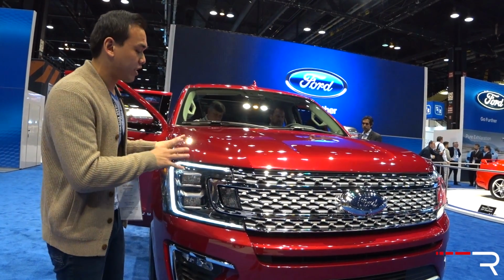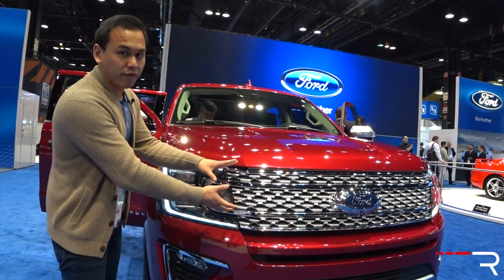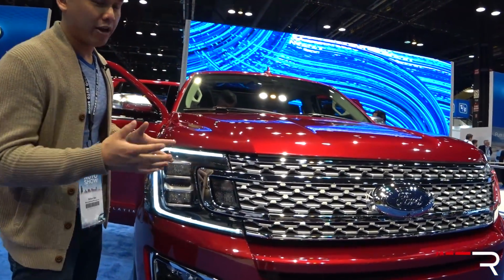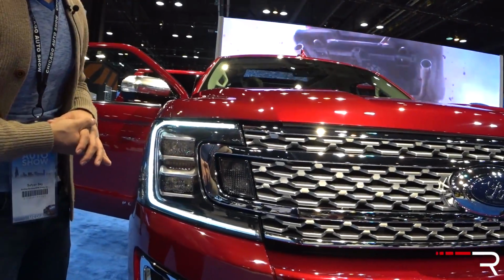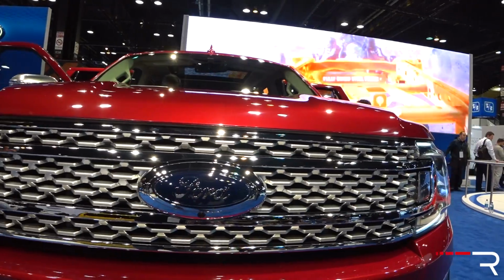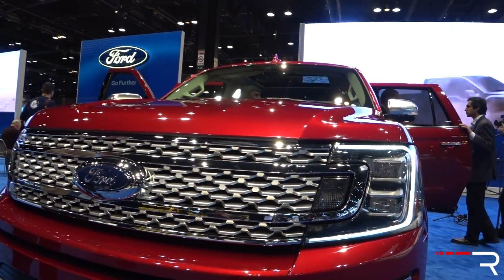What Ford has done here is they've given it kind of a more mature, more upscale Explorer look with the front end, the same familiar family grille. Full LED headlights are available on the higher trim, this one here being the Platinum trim. And it has a much more car-like, much more upscale, much more luxury appearance. So it'll be interesting to see what Ford does with this vehicle when they introduce the Lincoln Navigator version in the coming months.